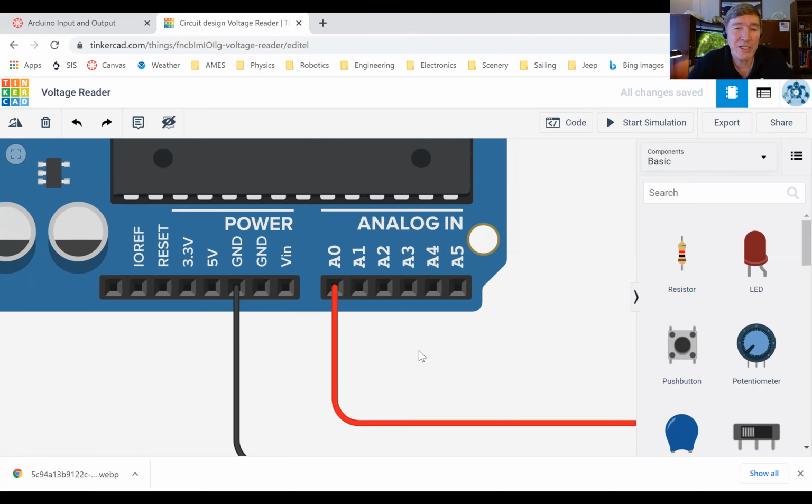But okay, so the trick here is we've got some pins here. These are called the analog input pins. And so these are new. We've never used them before.